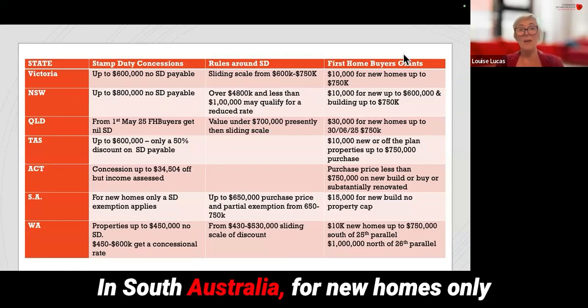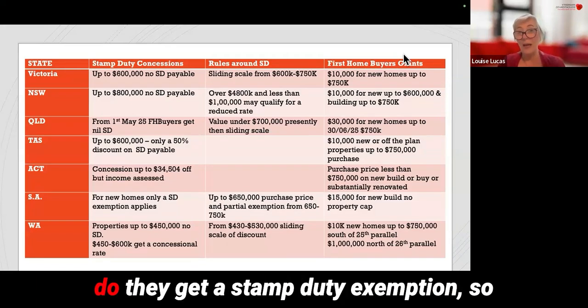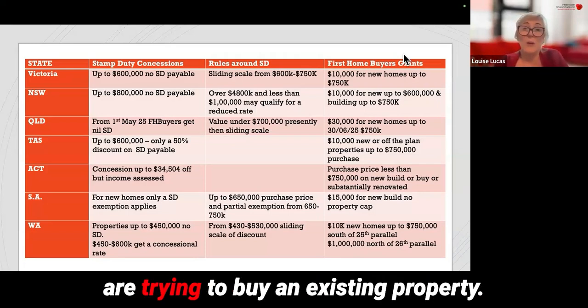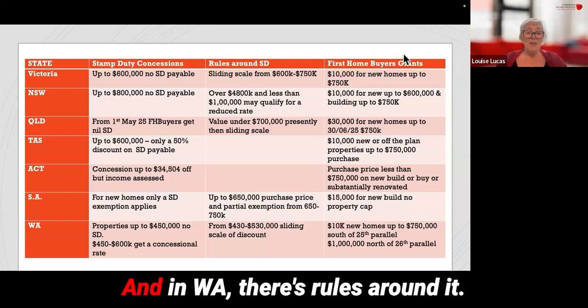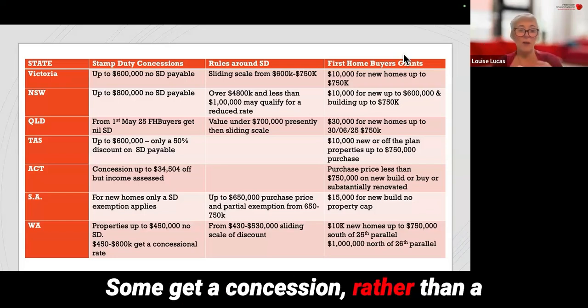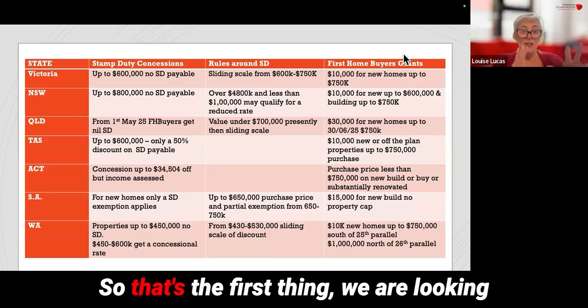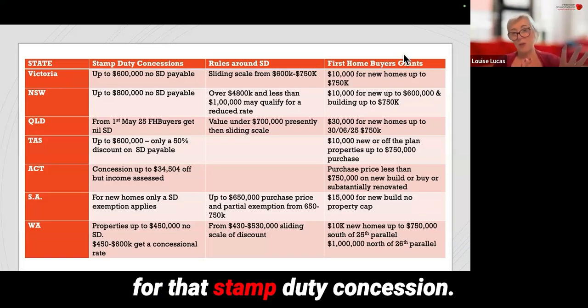In South Australia, for new homes only do they get a stamp duty exemption. So that makes it really limited if most people are trying to buy an existing property. And in WA, there's rules around it. Some get a concession rather than a complete removal, up to certain levels. So that's the first thing. We're looking for that stamp duty concession.